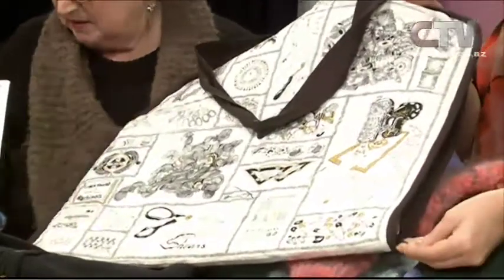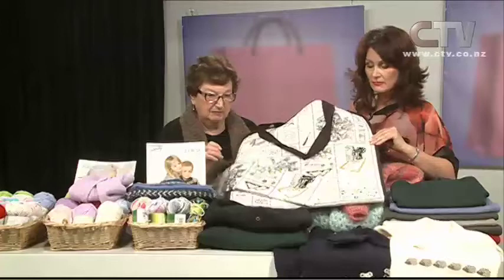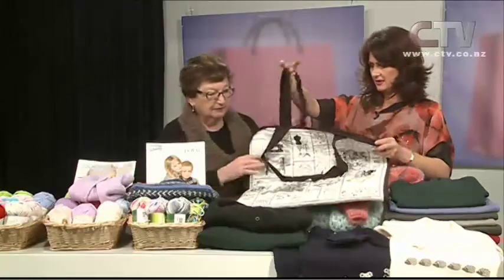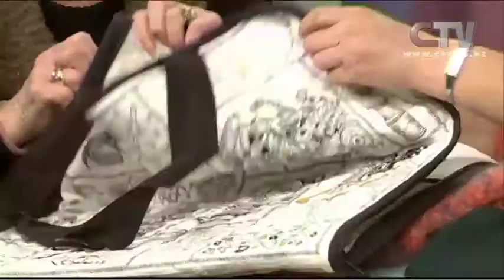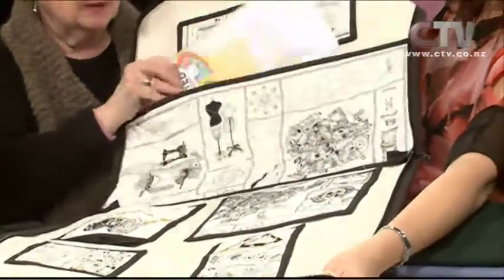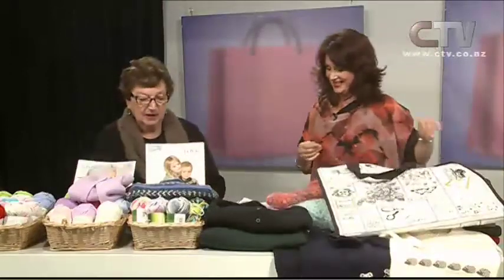Oh, how beautiful is that? All zipped. What a gorgeous bag. So the material comes already like that. Gosh, that's sewn up beautifully, hasn't it? Well done. And you've got lots of pockets inside that you can put everything in. Let's have a look at this. Check that out. Room for scissors and books and rulers and cutting knives, etc. That's absolutely fantastic.